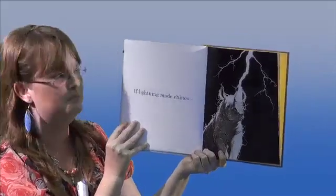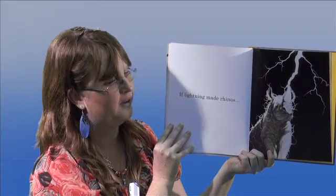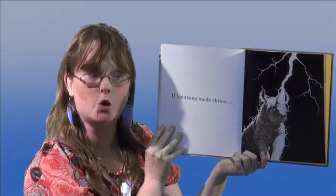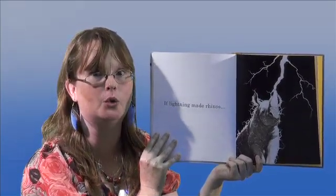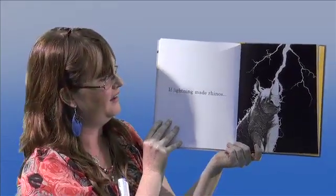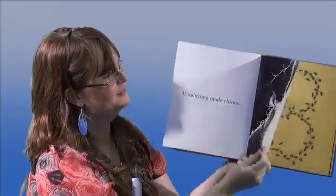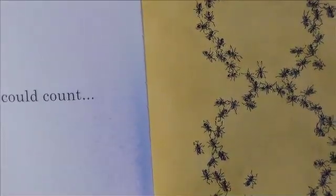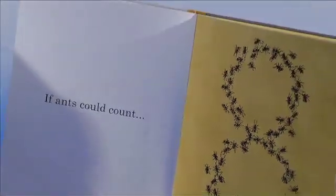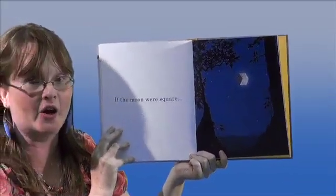If lightning made rhinos. If lightning made rhinos, there are a lot of storms in Florida. Maybe we'd have rhinos outside our school. If lightning made rhinos. If ants could count. Maybe they could help us do our homework. If the moon were square.